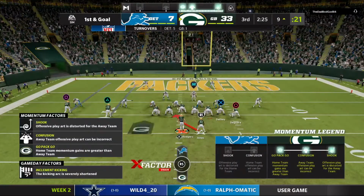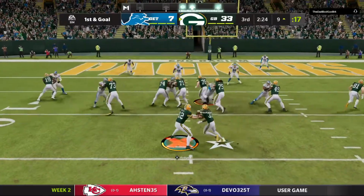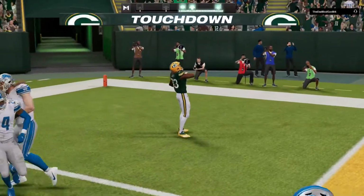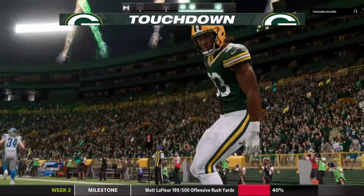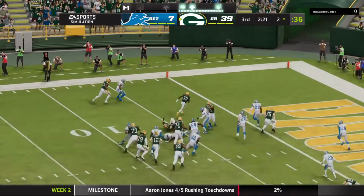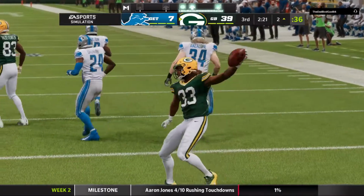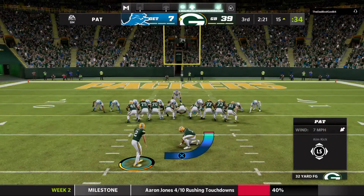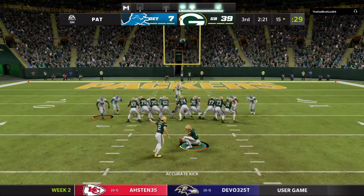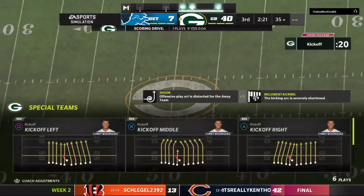Suddenly, it's 1st and goal after the interception. A quick change in the situation here. Now Jones. And he's going to take it in. Touchdown, Packers. Aaron Jones, a 9-yard touchdown run. And the Packers take advantage of the short field and finish it off with a quick touchdown. Extra point try now for Crosby. And he's been a busy man, 5 for 5 now as he knocks another one through to extend the lead.